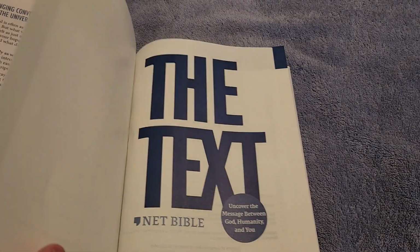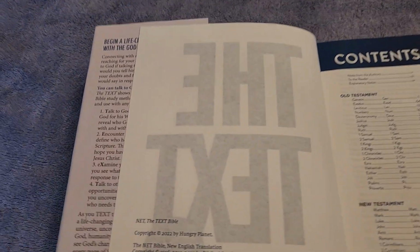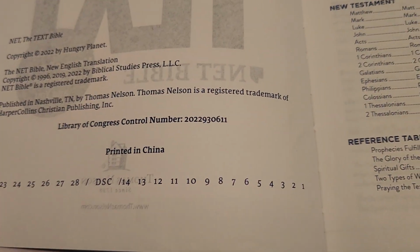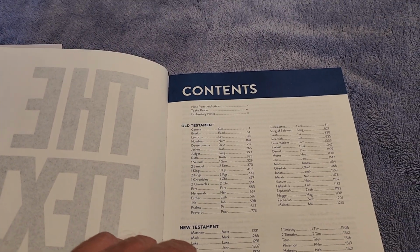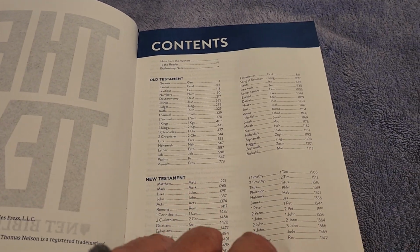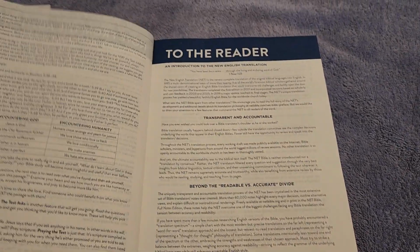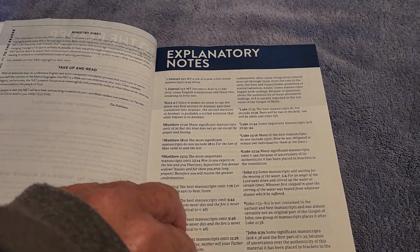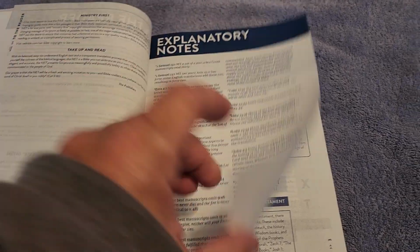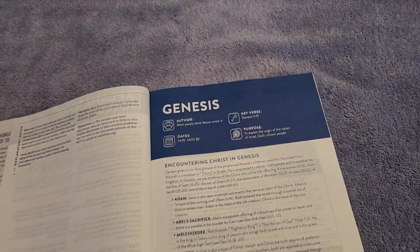If you open up the Bible, there's a cardstock page, you have the title page, you have the copyright page. You can see this is the first printing in 2022, and it was printed in China. You got table of contents, note from the authors to the reader, explanatory notes, and then you get right into the text. And you go right into Genesis.